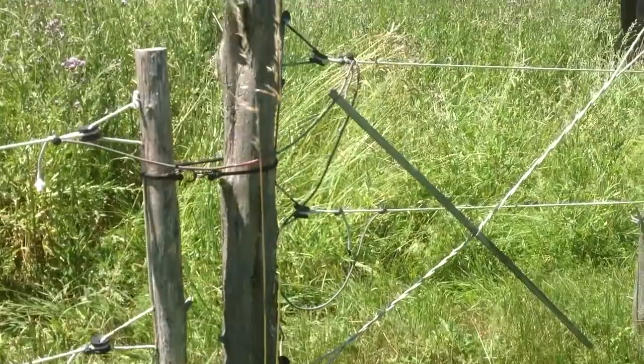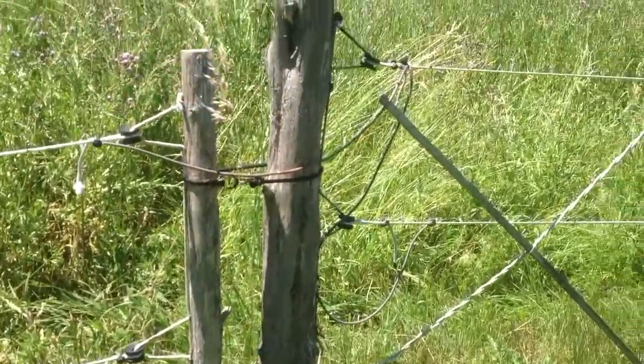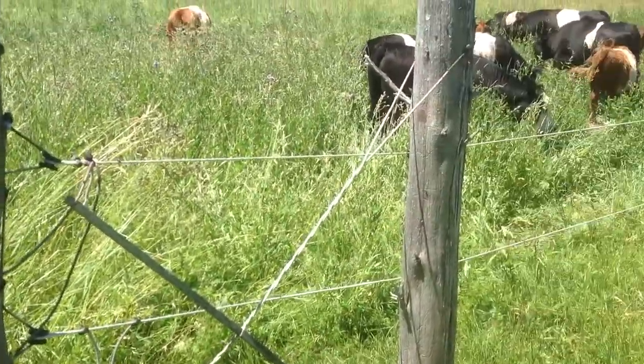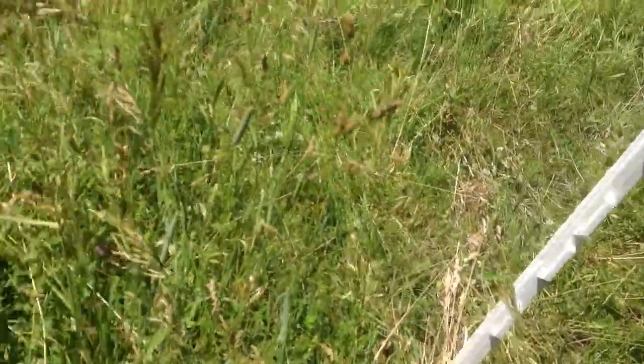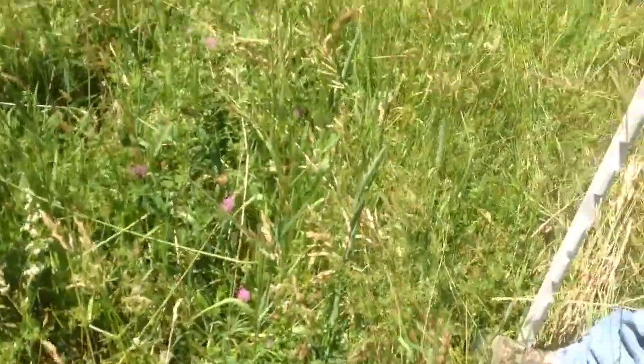Yeah, this is just a little bit bigger. But the little one's a braid poly wire, right, and it's electrical. And then this is a fence post. So use this modern technology. See, you just step on it.